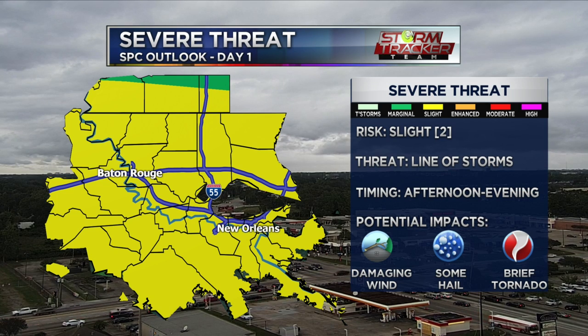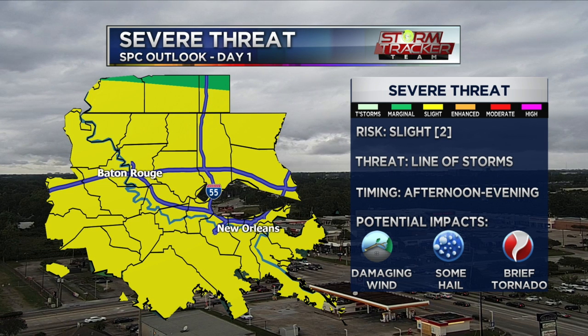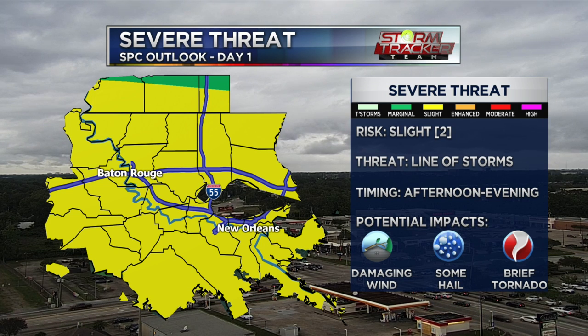Visibility could be somewhat limited at times, but it seems like right now the majority of the severe weather sits on the other side of the Atchafalaya Basin, the western side towards Acadiana and Lake Charles. But again, there could be a couple outlying parishes in between Iberville. I mean, you could be talking even a little bit further south, St. Mary. You guys could be seeing some pretty strong thunderstorms as we make our way into the afternoon hours.